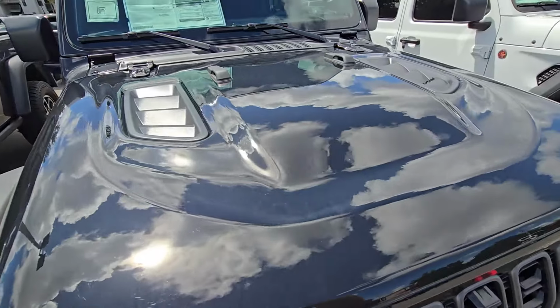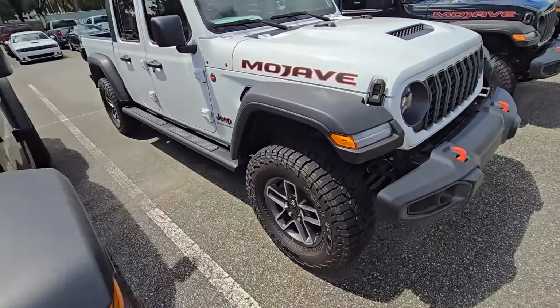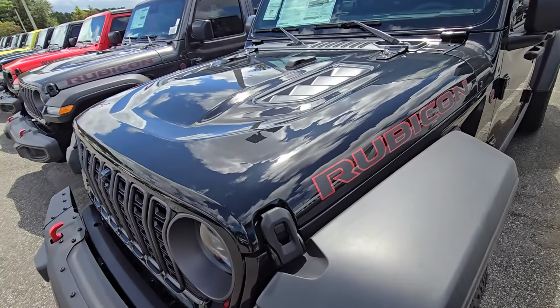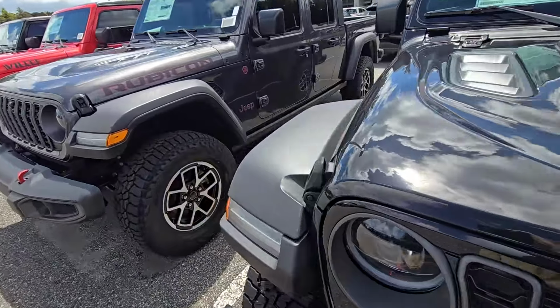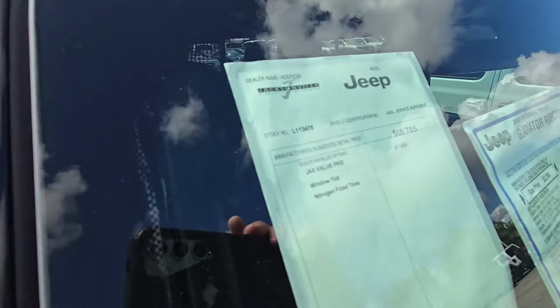I love that hood. I love the aggressiveness to this hood compared to the Mojave, which is still a beautiful setup and my second favorite. But I love the aggressiveness of the Rubicon hood. But here's the Rubicon right here. Again, same kind of thing. This is steel bumper package too, so it's easy to put a winch on. They're coming in at 66.